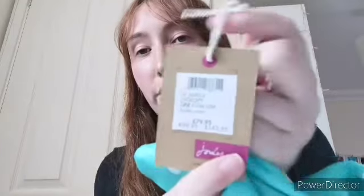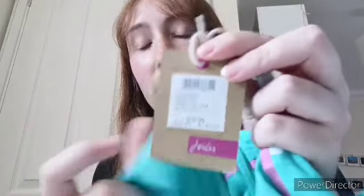And not only is it Jules, it's brand new with the label that says $79.95. That's not coming up there. $79.95. She wanted £1 for it, so that seems like a pretty good deal to me.